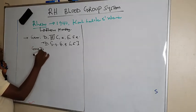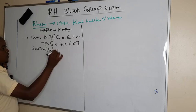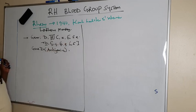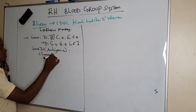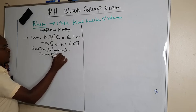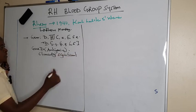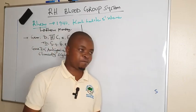So gene capital D is more antigenic, or more immunogenic, than the others. So this one is clinically significant due to its high antigenicity. Why is it more antigenic? Because it has many receptors on the surface.